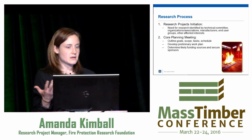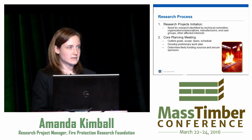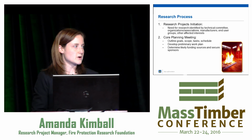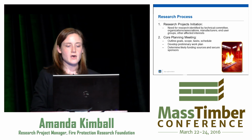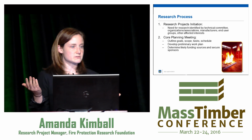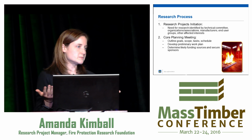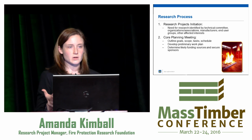So it's a process. Obviously, it starts somewhere. There's a need identified. There's a gap in the codes and standards, or it doesn't have to be from the codes and standards. It could be from NFPA's advocacy or public education type projects, anything that touches on fire safety or electrical hazards. If there's a gap or a data need, then we step in. We'll have a planning meeting, or sometimes we'll just start with a small project, like a literature review. What's out there? What are the gaps?